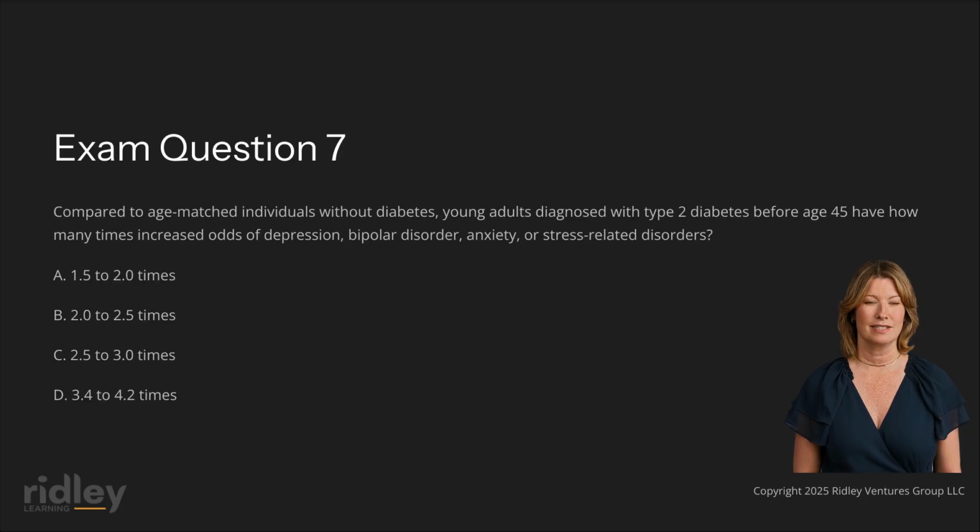Question 7. Compared to age-matched individuals without diabetes, young adults diagnosed with type 2 diabetes before age 45 have how many times increased odds of depression, bipolar disorder, anxiety, or stress-related disorders? The correct answer is 3.4 to 4.2 times.